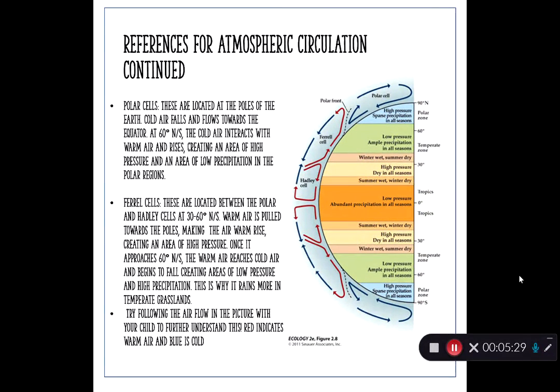Polar cells. These are located at the poles of the Earth. Air falls and flows towards the equator. At 60 degrees north and south, the cold air interacts with warm air and rises, creating an area of high pressure and an area of low precipitation in the polar regions.